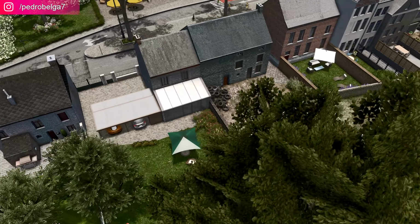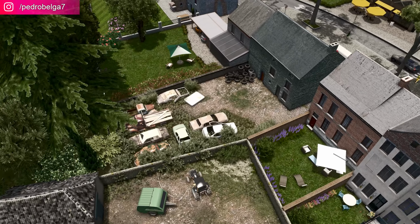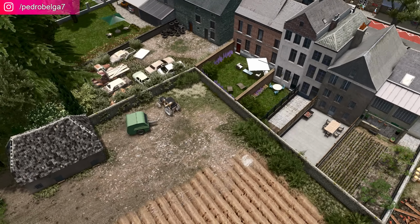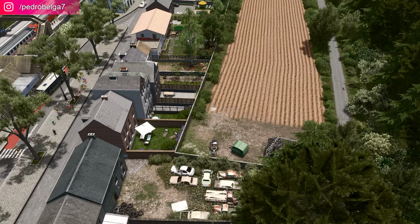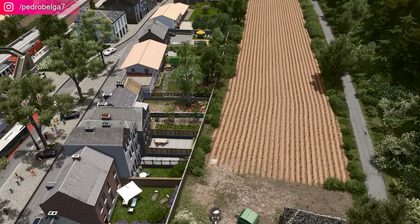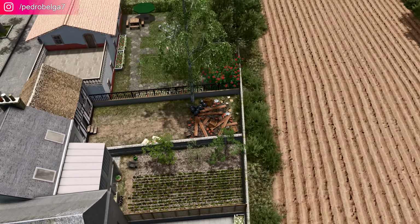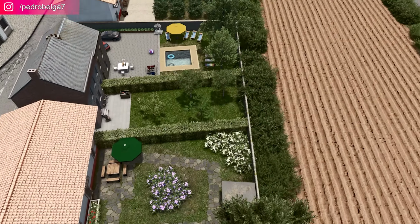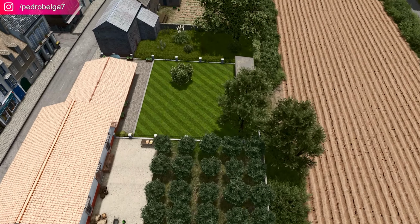And here you can see different backyards all over. I try to do different things. There is also here a little farm on the upper side, behind this small one-way road. And yeah, this is it basically. This is the town, the small village of Kleinstadt.